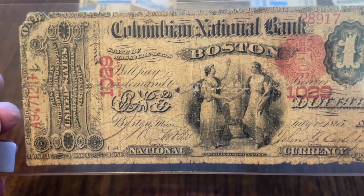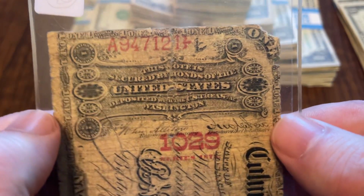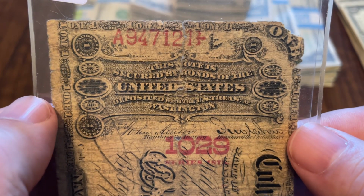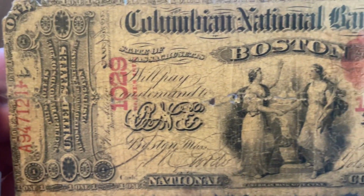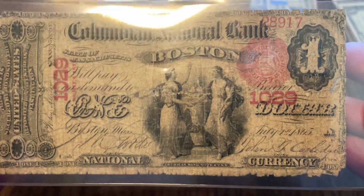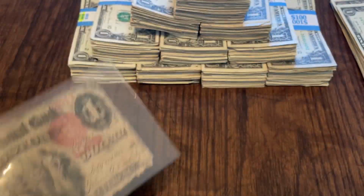This one has a charter number of 1029. Just looking at some of the stuff on here. Is this note perfect? No. But this note, like I said, is from 1875. How cool is that? This has been one of my wish list notes for quite some time. And because of the condition, I was able to get it at a very reasonable price. Let's take a look at what the book says about these.